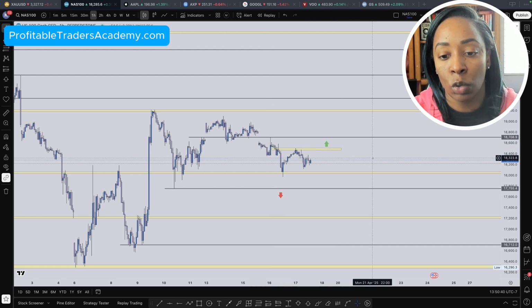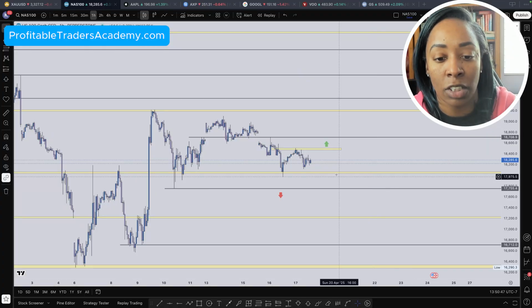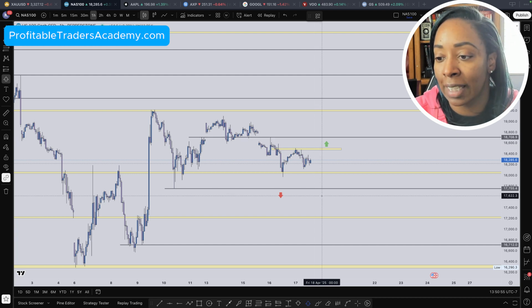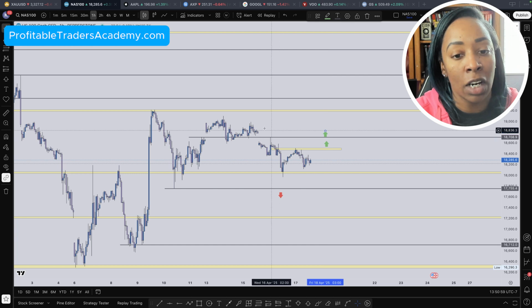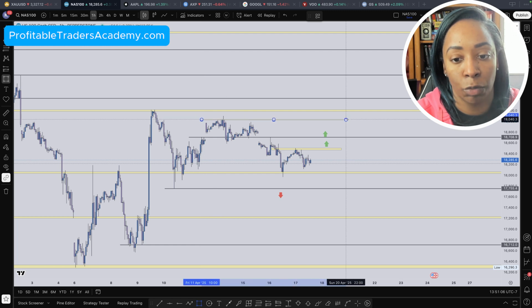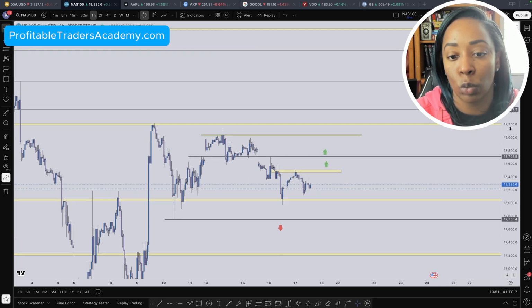However, I just want to point out the upside and the downside, just so that way there could be a plan for whatever the market does. So anyway, I would be interested in buys above this level, and then interested in buys above this level. You can see that it said 18,708. So let me just put my little arrow right there, basically targeting these previous highs right here. So let me go ahead and mark this level off right here. I'm gonna keep these levels kind of thin, just so that way it's clean and it's easy to see.